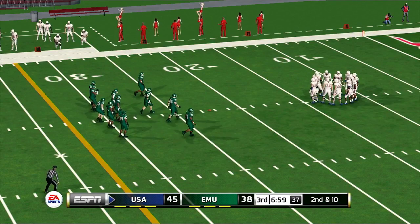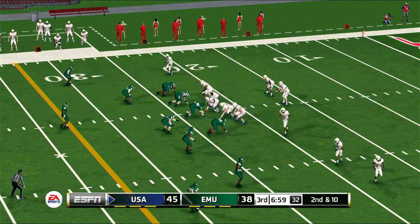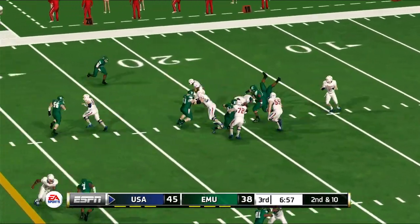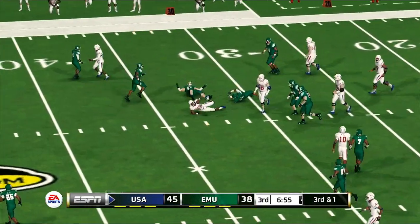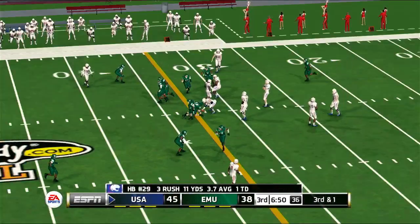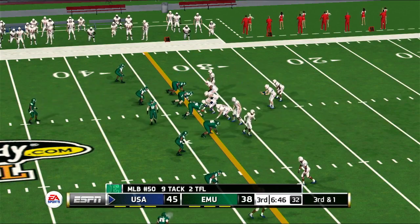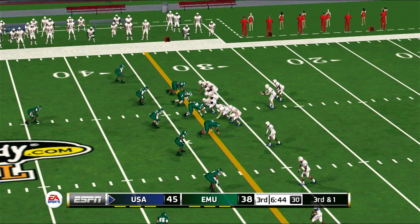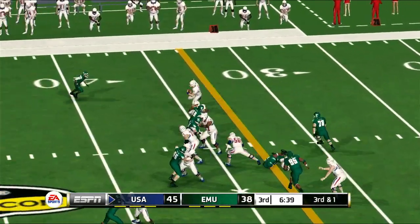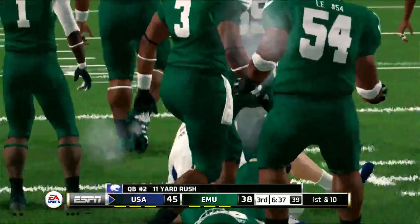That makes it second and 10. From their own 22-yard line, it's second down. South Alabama up 7 points. He makes his way to about the 32. That's good for a gain of 10 yards. That'll make it third and one. Here's an opening. Makes it out to about the 43.